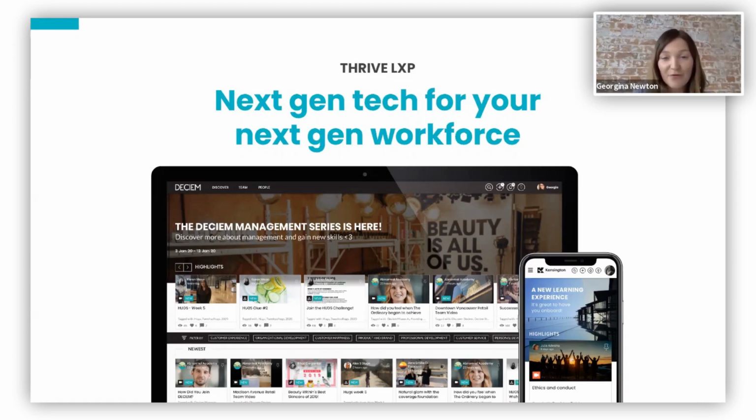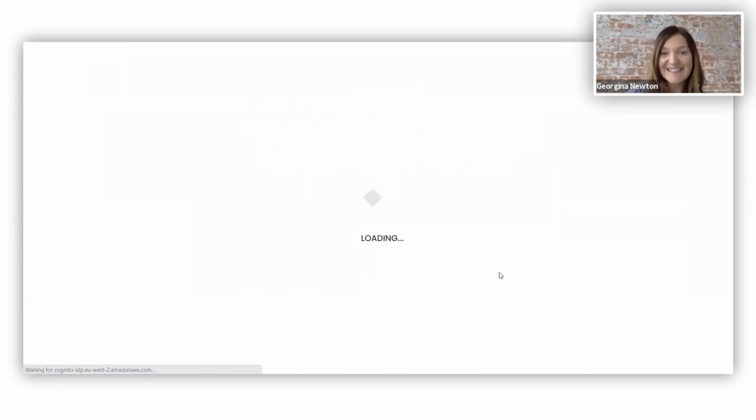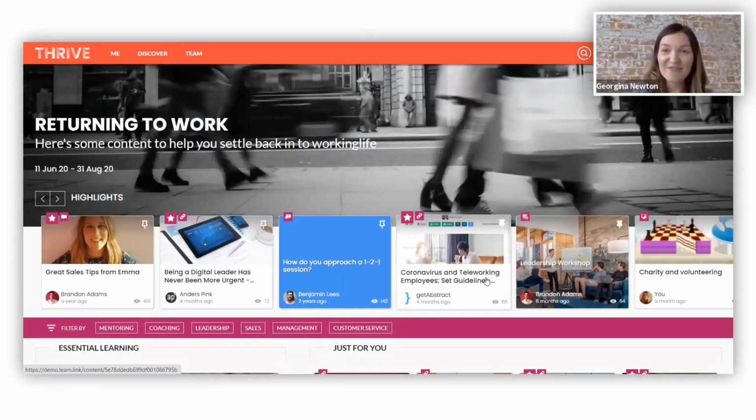Thrive is a modern platform that mirrors consumer-grade experiences, delivering personalized journeys, social learning, and making sure that we surface relevant content based on individual skills, interests, and behavior. And that's paired with supporting corporate learning requirements as well, so that your organization can tick all of those boxes that you need to. So that's a bit of an intro into Thrive, and I'm going to jump straight into it now and show you everything that we've got to offer in our platform. Just going to sign in, it's timed me out. So this is Thrive, our LXP.